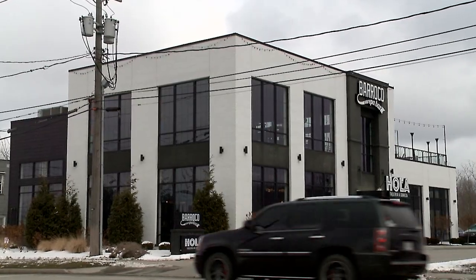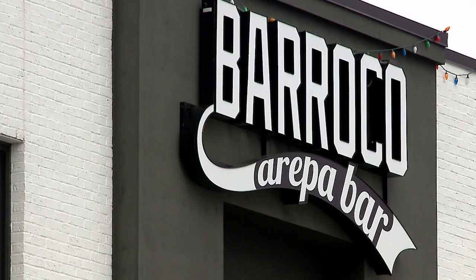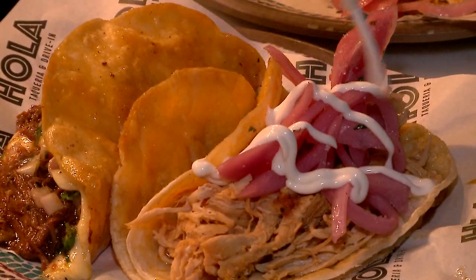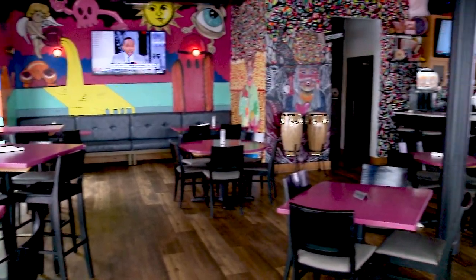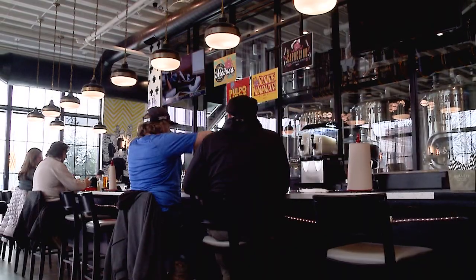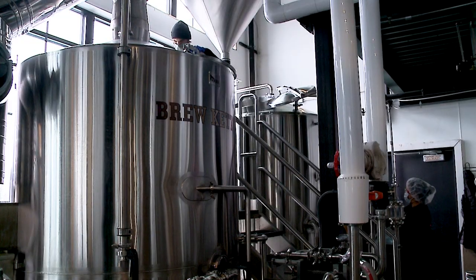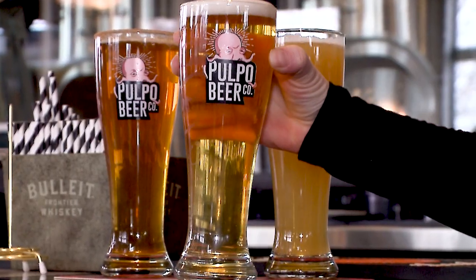We are here in Willoughby, Ohio, in what is our trifecta or dual restaurant concept, which is Ola Tacos, where we're at on the first floor, wood fire tacos and birrias, margaritas, and then Burrocco Arepa Bar, which is upstairs, is our Latin American food concept. And then we also have in-house our own brewery now, which is Pulpo Beer Company. We're the first Latin brewery in Ohio, and we're doing delicious beers.